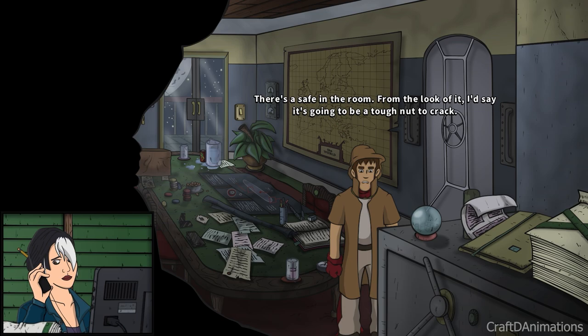There's a safe in the room. From the look of it, I'd say it's going to be a tough nut to crack. Can you read its model? Let's see. Secure Master Core 2.5.